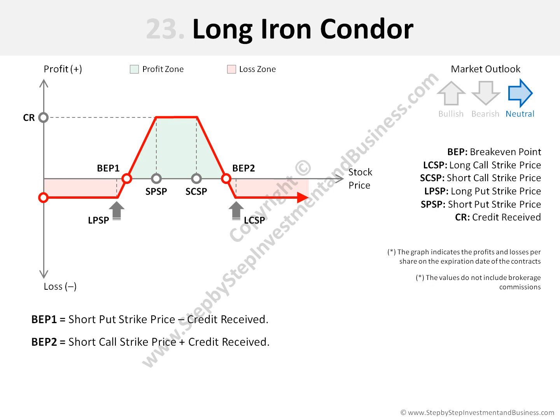This strategy has two break-even points, a break-even point to the downside, called break-even point 1, and a break-even point to the upside, called break-even point 2. Break-even point 1 is equal to the strike price of the short put minus the credit received. On the other hand, break-even point 2 is equal to the strike price of the short call plus the credit received. The break-even points define the profit and loss zones.